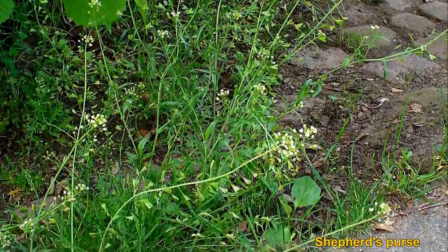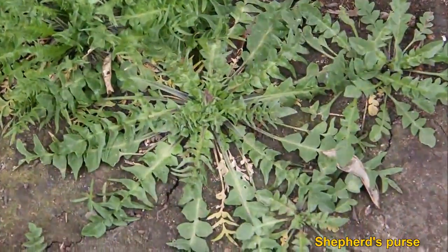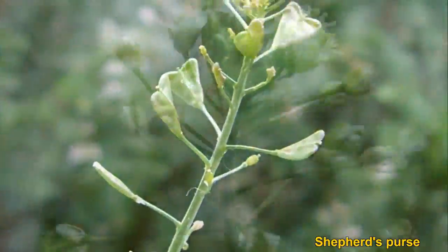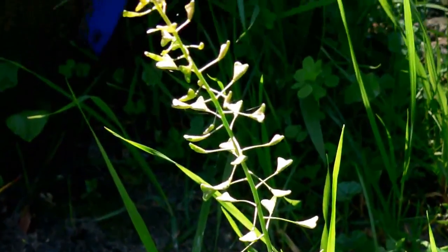It is very widespread and it grows as a weed. The roots have been used as a substitute for ginger. Some people are sensitive to the seeds, and it can cause blistering in some people.